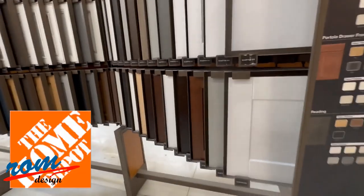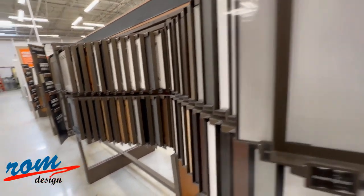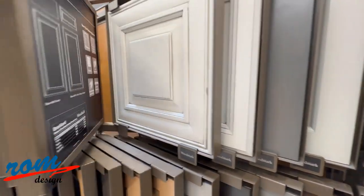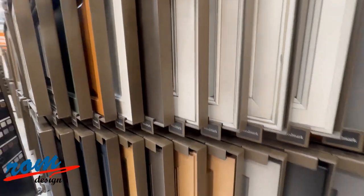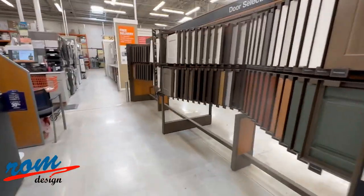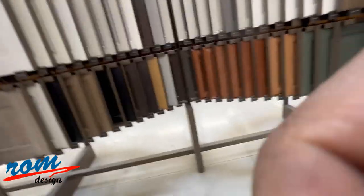Now we're at Home Depot. These are all the styles that they have at Home Depot. Nice selections also over here. You can see all the designs and pick whatever you want. Depending on the intricacy of the finish of the cabinet determines what your price is. So these are all the doors right here, the styles you can have.